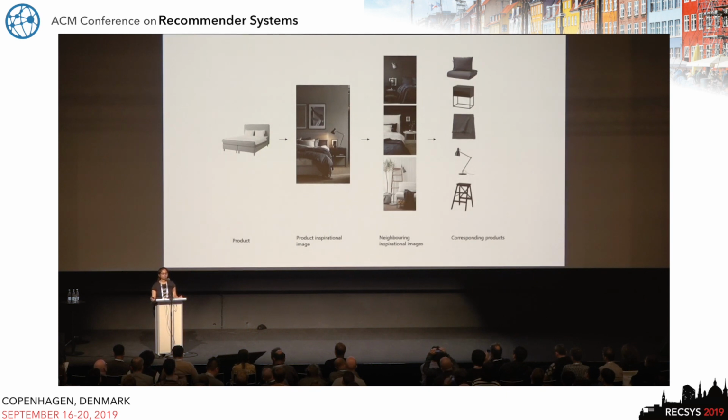So I have an example here. You can see that this bed product is featured in that inspirational image, and then the nearest inspirational images are extracted based on the features extracted from the pre-trained CNN, and we have those corresponding products there. So now we got style candidates for that bed. And they also match in terms of function.